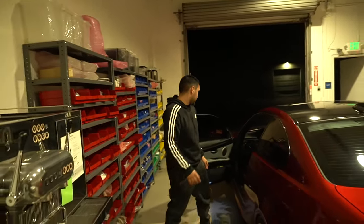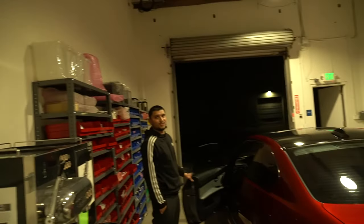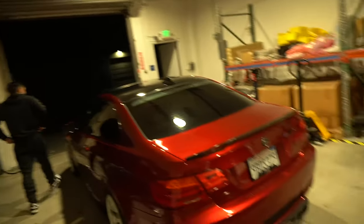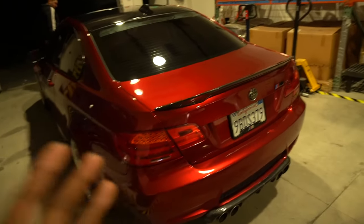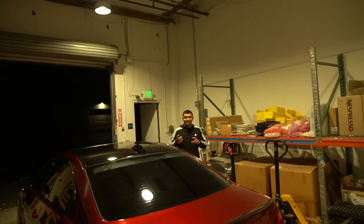Obviously you can hear it in there, right? But when you're outside, it's crazy. It just doesn't make sense to me, bro. 2,000 RPM. No matter how I look at it, it doesn't make sense how this car sounds that good. All those throttle bodies. It just doesn't make sense.